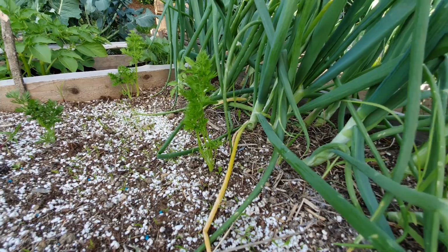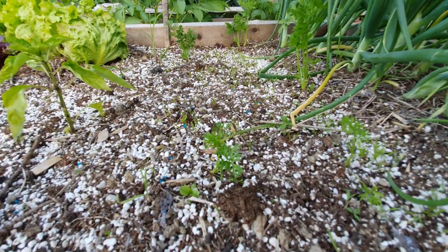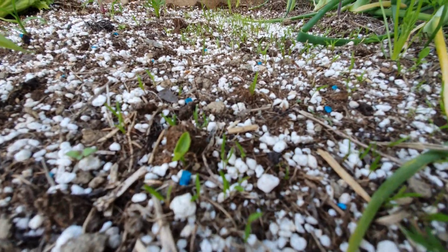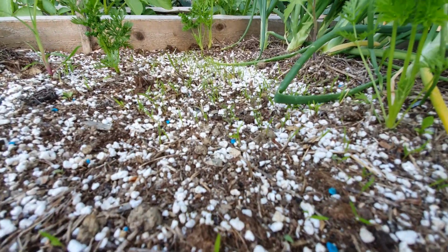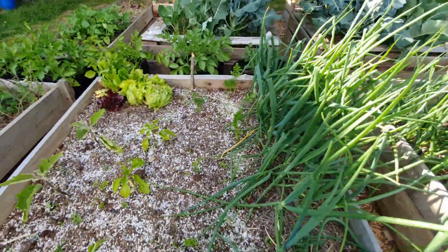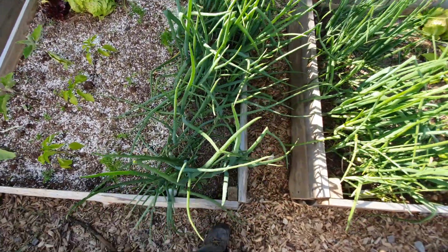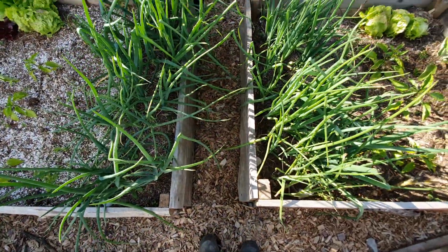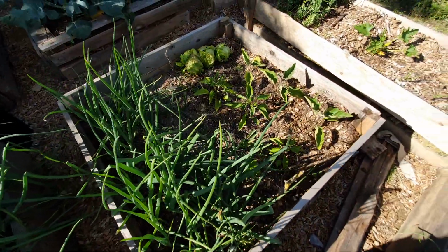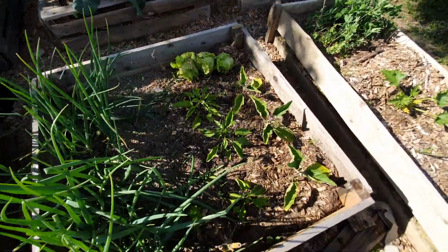Here I have also a patch of carrots that are poking out slowly. Maybe they will catch and I will have my first harvest of carrots this year. Fingers crossed. But I'm sure that I will have a nice harvest of onions. Look at those beautiful plants. They are growing like crazy, dominating this middle path. I love the symmetry and how it all looks.